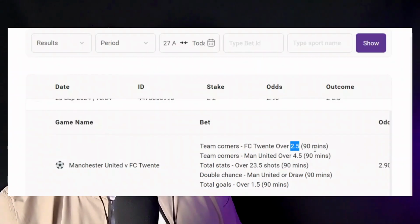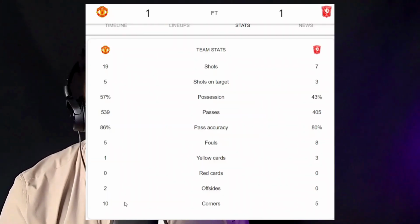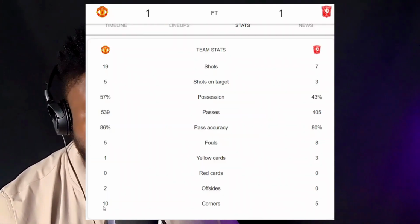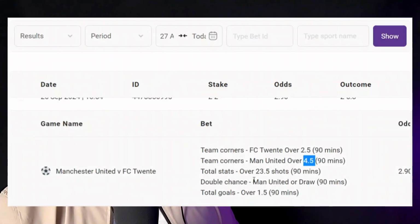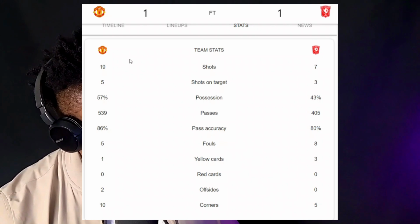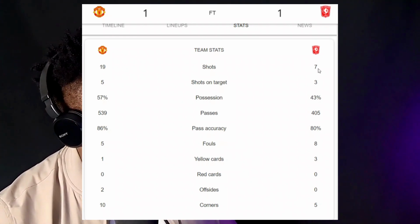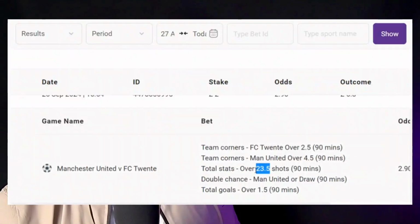first criteria. Next, we've got Manchester United team corners over 4.5 over 90 minutes. And as you can see, Manchester United managed to get 10 corners in the match. Up next, we have total shots over 90 minutes. We put it at 23.5, which is basically 24 shots being taken in the match. And if you look over here, Manchester United managed to get 19 and FC20 managed to get 7. So in total, bringing it up to 26. So that criteria was met.